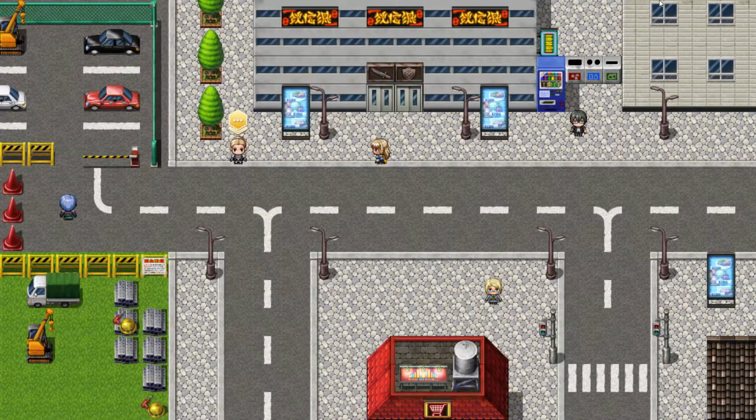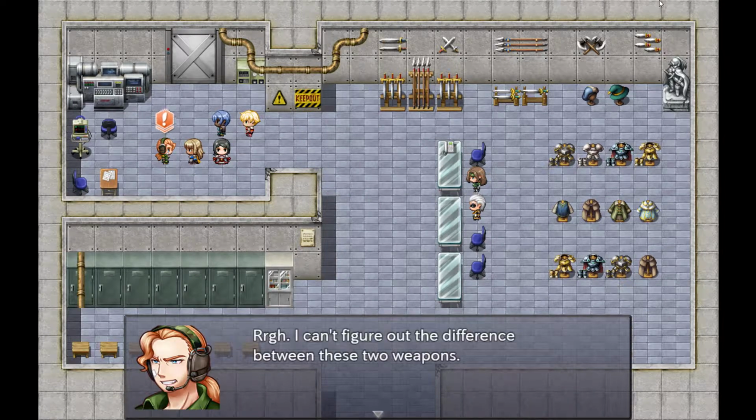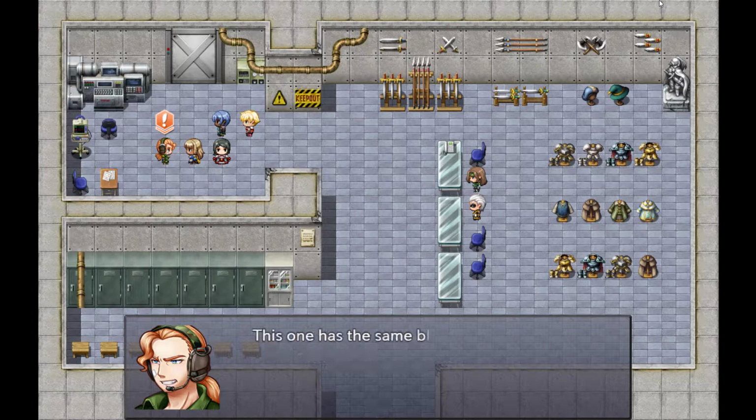Been holding out for a while, but now to the weapon shop. Ooh. I can't figure out the difference between these two weapons. This one has the same blade, but for some reason it's heavier.